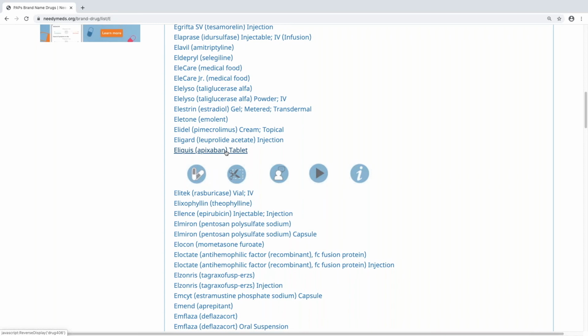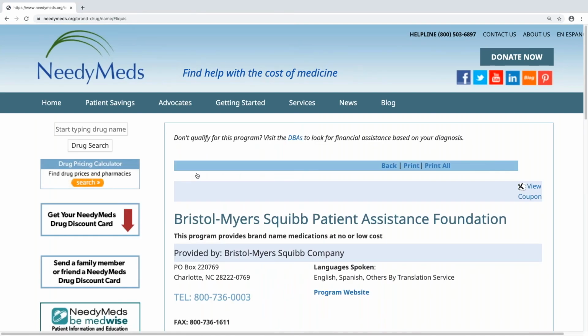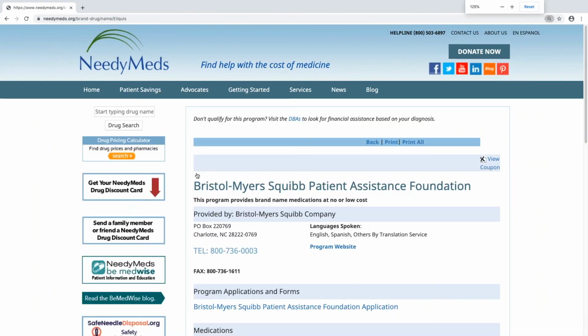The icons indicate that there is some more information about Eliquis. For example, there's drug videos and support pages. And there's also a cost savings program. This icon indicates that there is a coupon available. And the icon on the far left, the very first one, indicates that there is at least one prescription assistance program available. I'm going to go ahead and click on that hyperlink. And that will take you to the Prescription Assistance Program page.